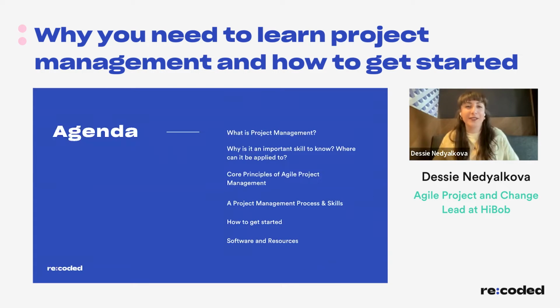Here's what we'll be going through today in our power agenda. We'll start off with defining what is project management, and then looking into why it's an important skill to know and where it can be applied. So, looking at some real life projects. We'll then get a little bit more technical, and hopefully this is going to be super useful for you. And we'll look into agile project management, so it's a certain type of project management practice. And then we'll go into a project management process, what that looks like, and the skills that are useful to apply it to different types of project management processes. And then, of course, how to get started and some additional software and resources for you guys towards the end.